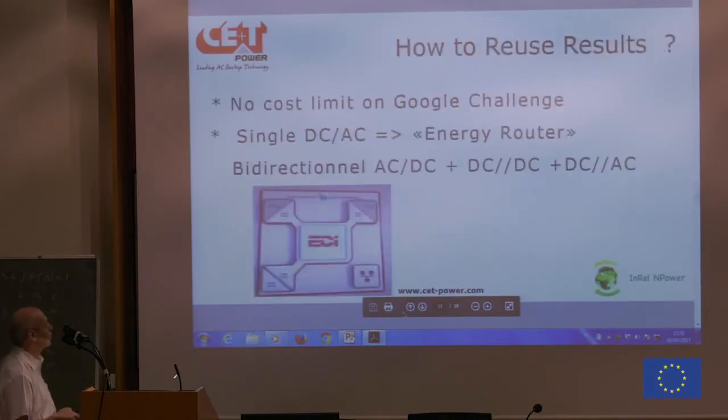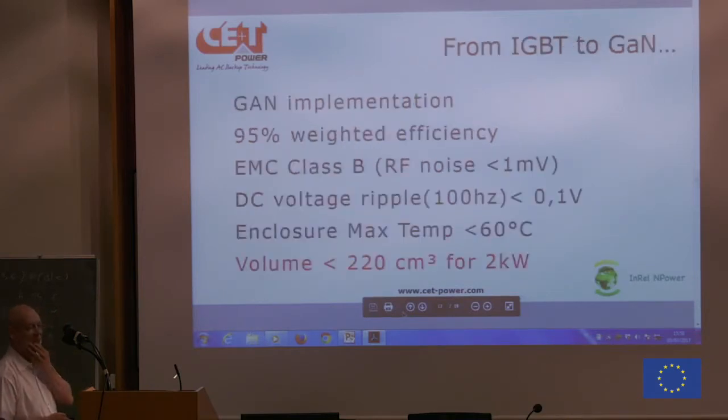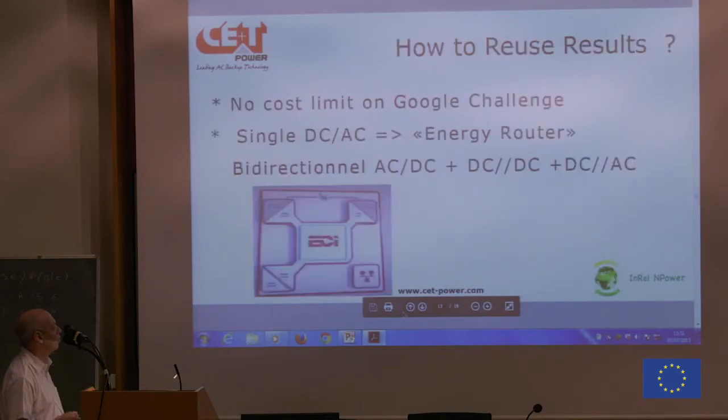Okay. So to do that, we joined the project of Gaudencio and several companies that you have heard from these last days. And so we decided to work on the reliability of the GaN. And so here we are entering our business. We have just released a new product, which is called Energy Router. And inside this product, we have three main converters.